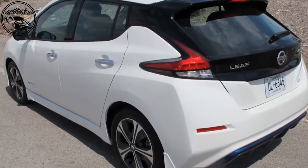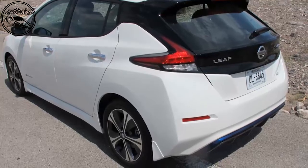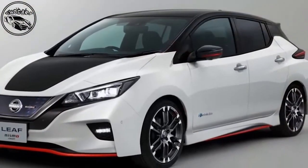Relative to the claim, that might sound like a con, but it's actually quite impressive for what remains one of the youngest EV class price champions.